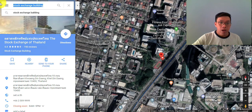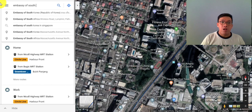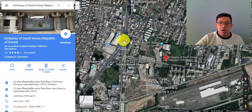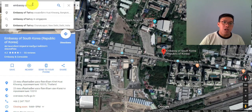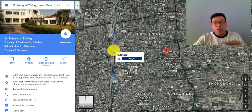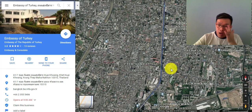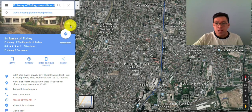We also have the Embassy of South Korea, not too far away, somewhere here. With reference, this is the Street Ratchada that we talk about. The Embassy of South Korea is over here. The Embassy of Turkey is also nearby, nearer to Sukisan station, which is one station up. So there are still a few embassies, and a few government offices around also. When it comes to hospitals, there are a couple nearby, like Bangkok Hospital, and a few other international hospitals as well.